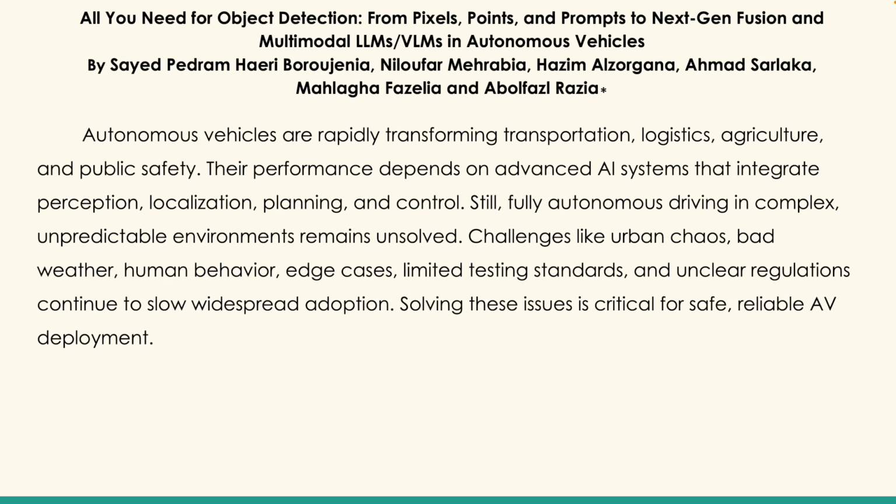Autonomous vehicles are rapidly transforming transportation, logistics, agriculture, and public safety. Their performance depends on advanced AI systems that integrate perception, localization, planning, and control. Still, fully autonomous driving in complex, unpredictable environments remains unsolved. Challenges like urban chaos, bad weather, human behavior, edge cases, limited testing standards, and unclear regulations continue to slow widespread adoption. Solving these issues is critical for safe, reliable AV deployment.